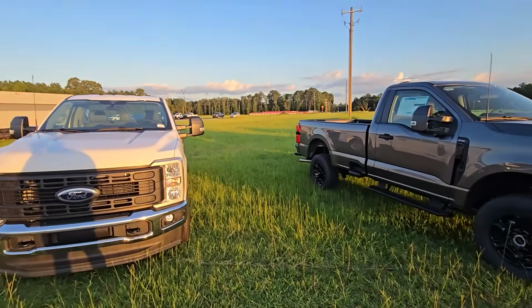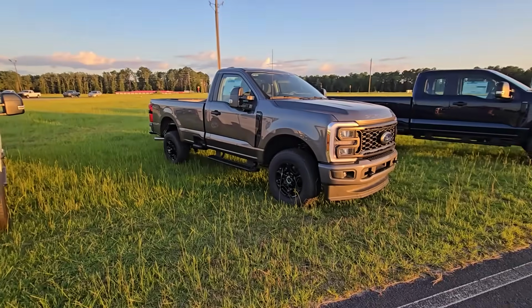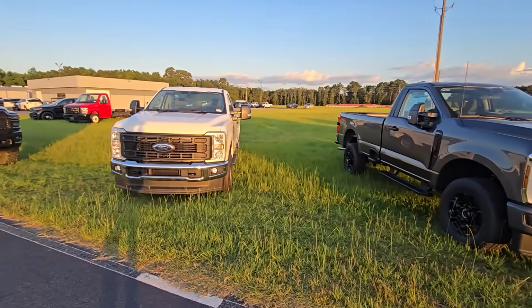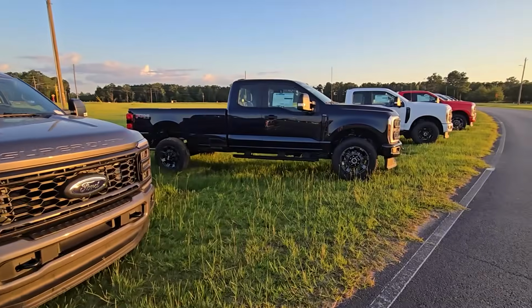Ford, everybody, it's all the same. But for examples, two amazing truck options right there. If you're hardcore guys, that's it. Now, what if you need room for your crew? Whoa, we got it right here.